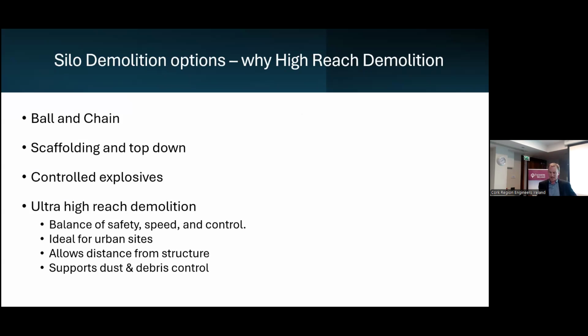Top-down demolition using scaffolding and small mechanical plant was also considered. However, this method is highly labour-intensive and time-consuming. It significantly increases the risk profile of the project due to the extended exposure of personnel working at height. It also presents challenges in managing the structural instability as the building is deconstructed.